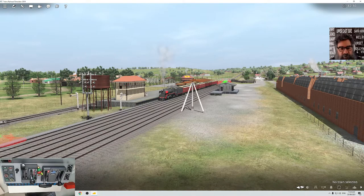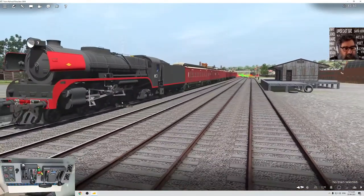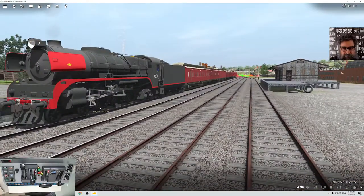made for Australia. Now, the R-class is an interesting one because it's essentially a Hudson design from the US, but they were made in England. So go figure. Australia steals the idea and then has someone else build it. And they were the last ones. So we'll run that next week and we will have some fun.